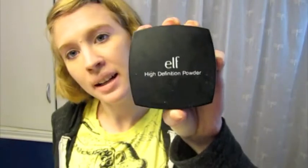And then I have the e.l.f. High Definition Powder. And I just shift some of that into the top. Sometimes too much comes out. Like this. That's too much. And I use the e.l.f. powder brush.